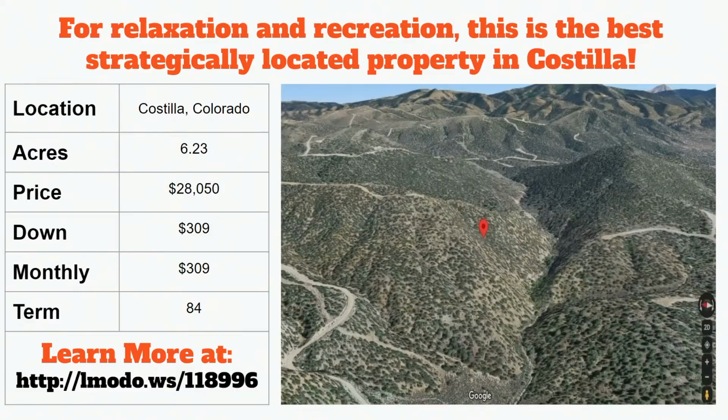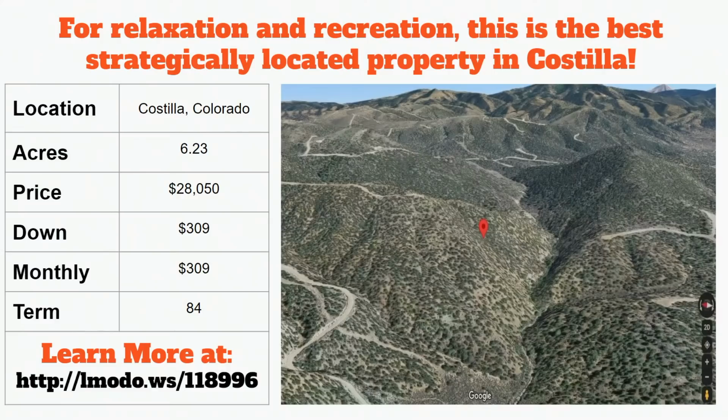Check this one out. This is a 6.23 acre property, $28,000. This is one of these that's going to be up in the mountains there. So we talked about how Costilla has really the valley, the foothills, and the mountains. This is up in the mountains. You're going to get the trees. We love trees. That's what I saw in the comments. We love trees. 28,050, 309 down, 309 a month for 84 months.